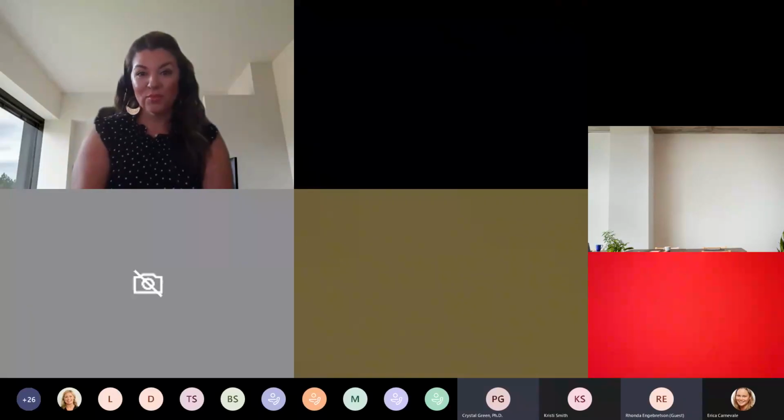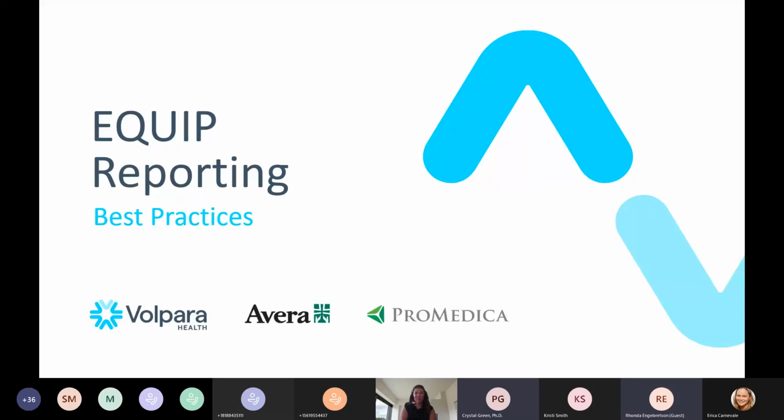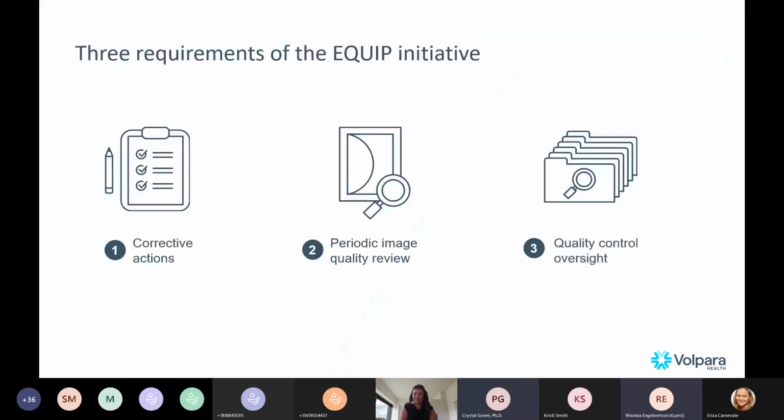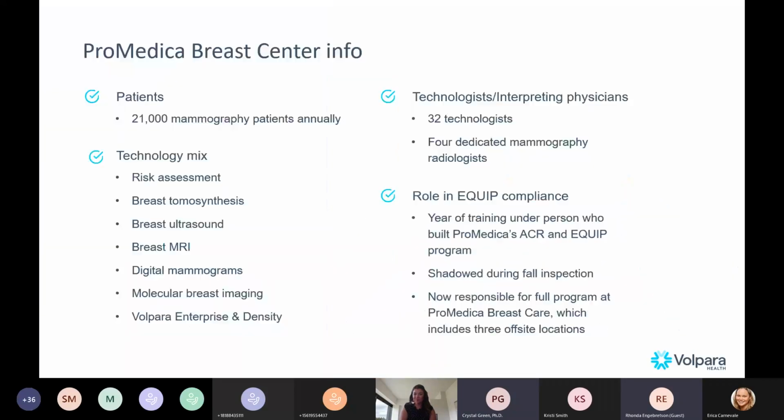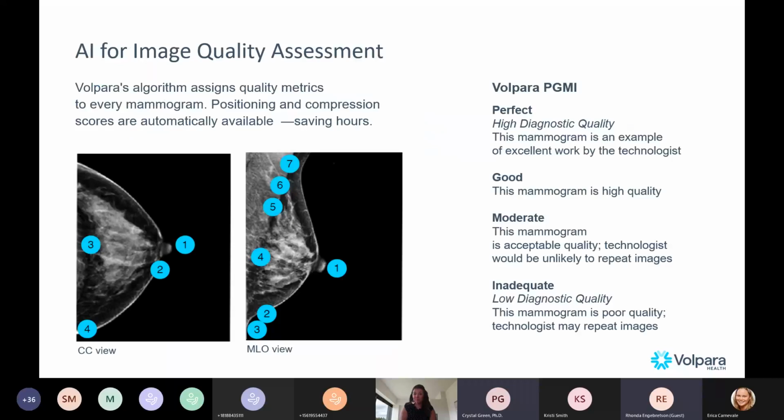As a technologist, I will look at my compression, but probably never really thought much beyond, hey, the breast feels taut. I think this has also helped us identify areas where we should be compressing more, and areas where maybe we should be compressing less. So I feel like our compression has kind of leveled out. Good. Yeah, that's really good.